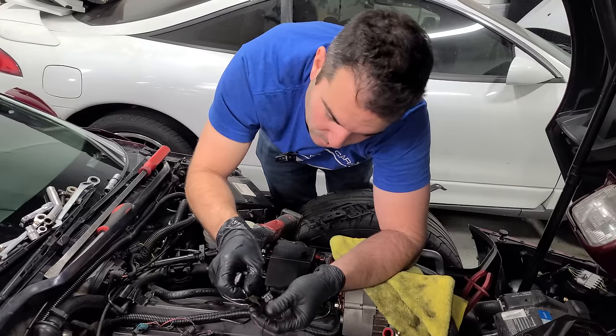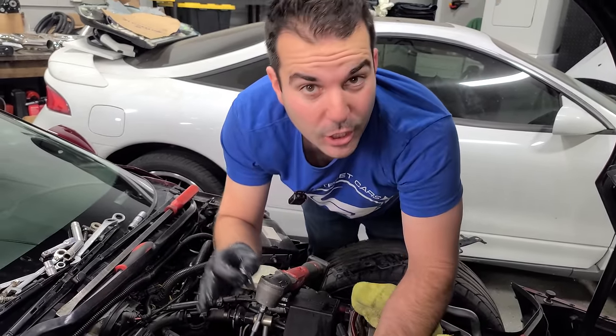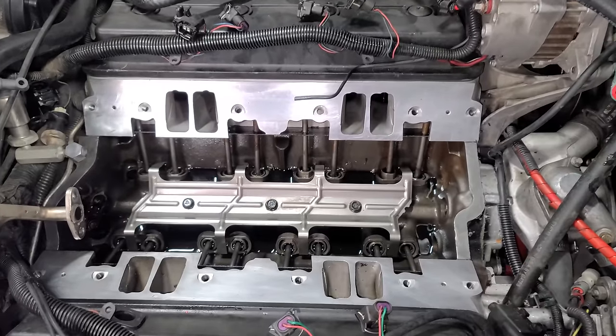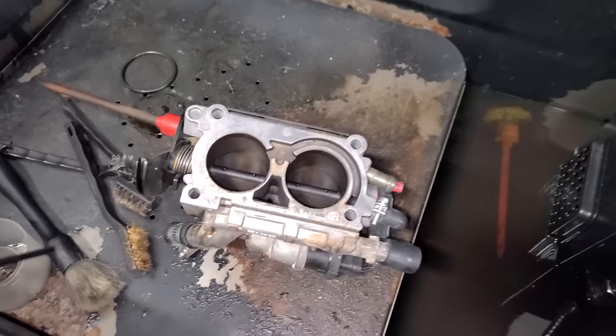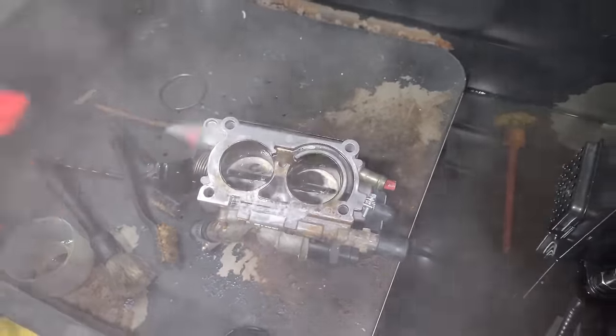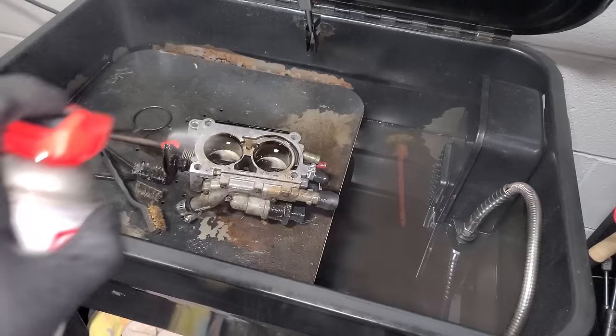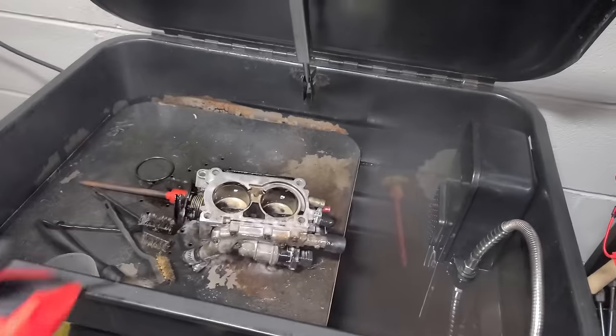Now this mating surface is generally clean for me having this intake off just a few hundred miles ago, but we just have to get my goopy RTV out of the way and not have it fall inside of the engine. Don't do that. I'm just gonna use a razor blade, some brake clean, and a rag, and after a few minutes, it's gonna look like this. Nice and shiny and clean. And we want our throttle blades to be a little cleaner as well, so we'll let them soak with a little of the intake valve turbo cleaner. Brake clean works well for this too. There we go, we'll give it a few minutes to think about what it's done.